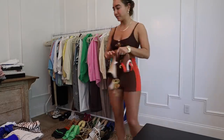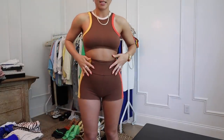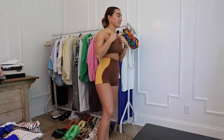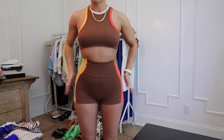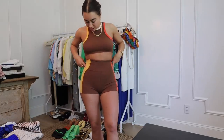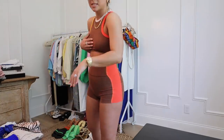Oh, wow. This is actually really cute. Okay, this little set is from Urban. This is so comfortable. I kind of feel like I'm straight out of a 70s movie. But it's cute, just to lounge around in, pajamas, comfies, so fun. I actually like the two little colors on the side, but it's still neutral. It's really, really flattering, the little shorts and the top.